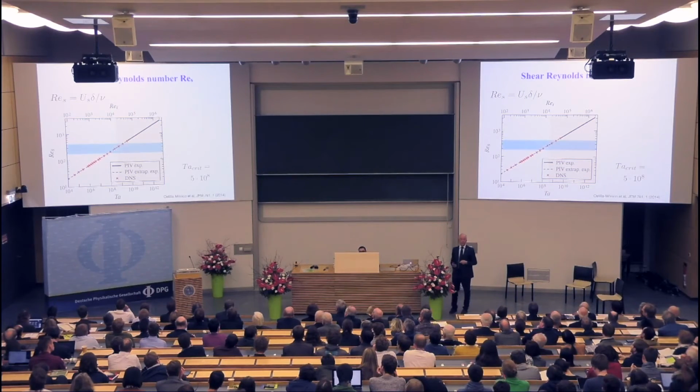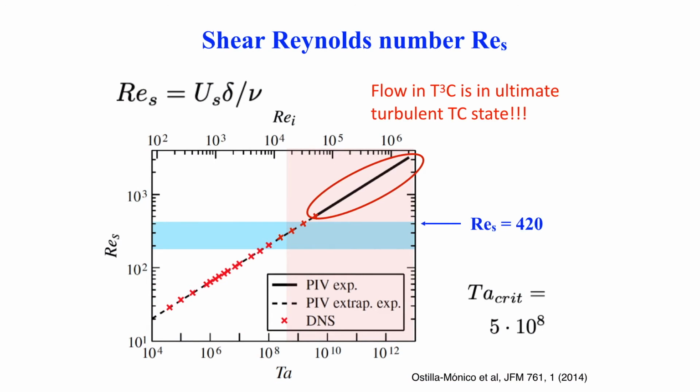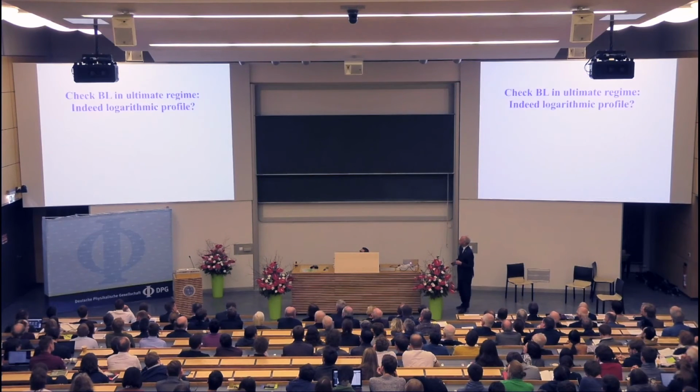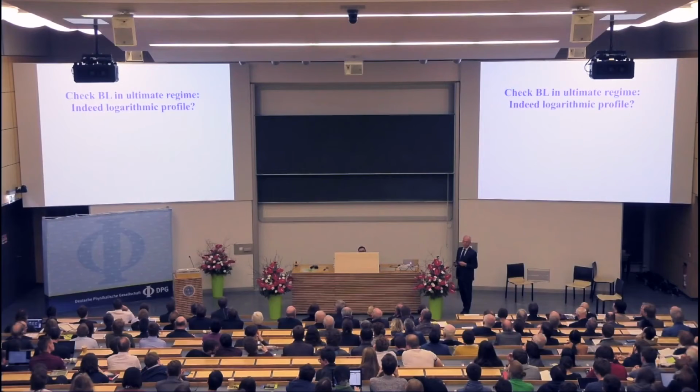And therefore, I look at the shear Reynolds number, which is shown here, versus Taylor. And well, I told you 420 is the number to remember from volume 5, Landau-Lifshitz, Theoretical Physics. And indeed, at 2 times 10 to the 8, you have this transition, and we are indeed in the ultimate regime right here.